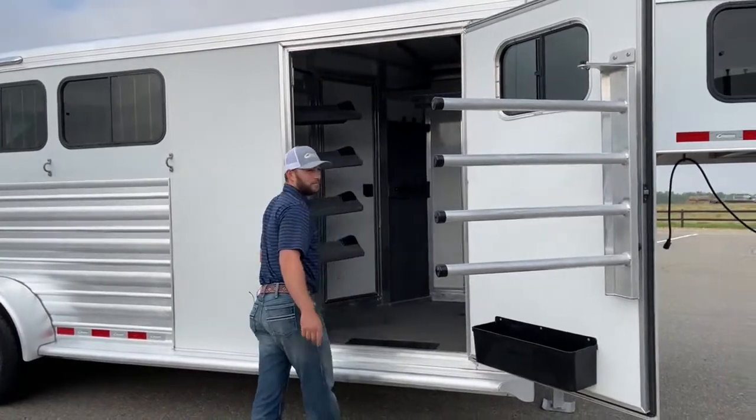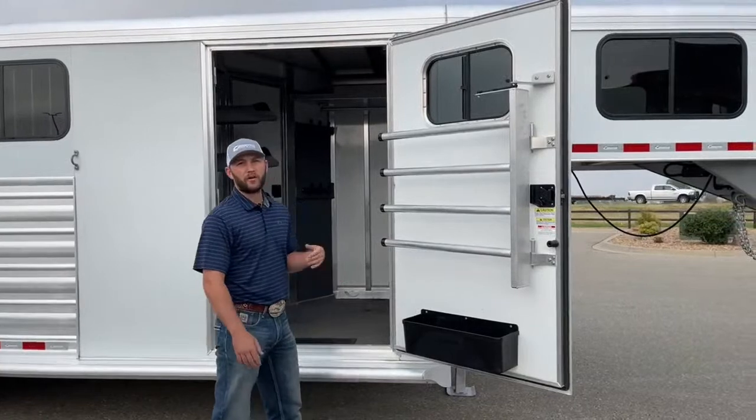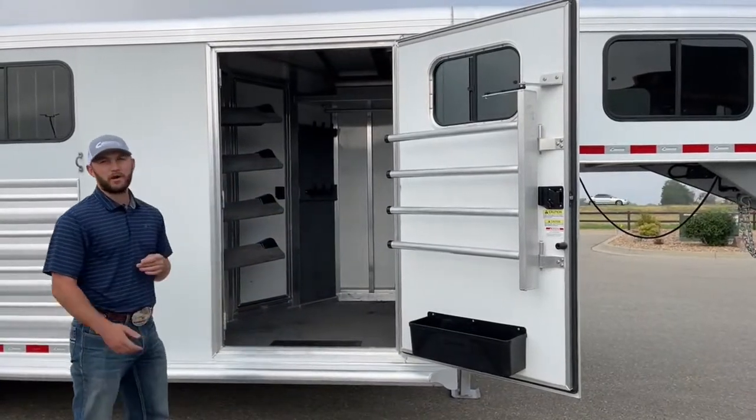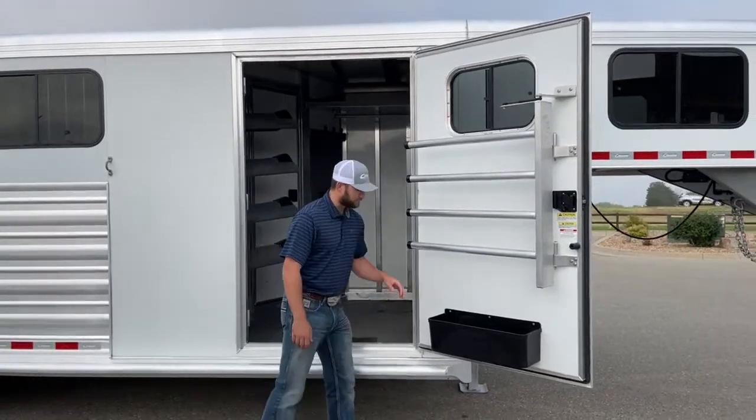Same goes for your blanket bar. Even though it's a little light bar, it is on a piston too. It just helps hold it out and hold it in while you're driving. That way you're not dumping blankets while you're going down the road and having to pick them up off the floor when you get where you're going.